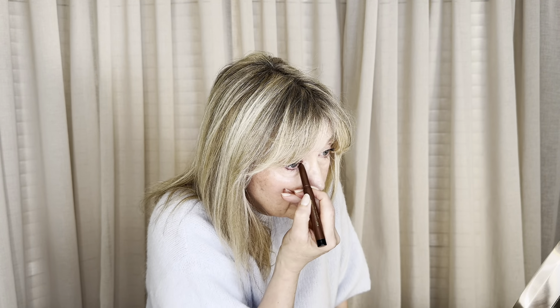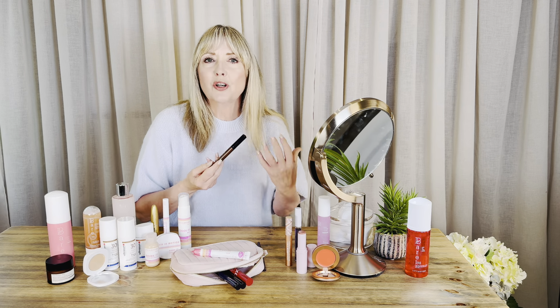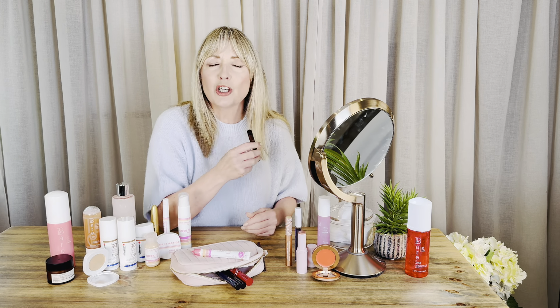And altogether, these are all lightweight textures that survive heat, survive perspiration, and make you feel confident and look great all day.